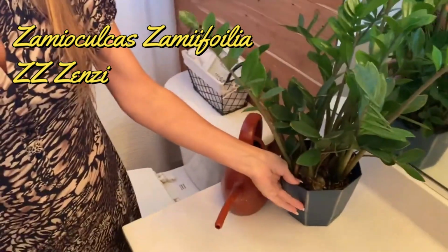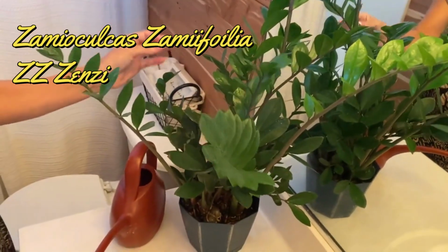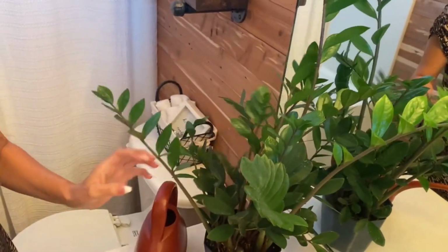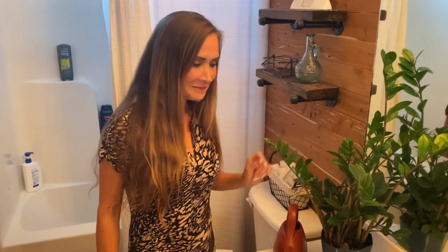This is my ZZ plant. It's a pretty good plant. It can live pretty much anywhere. Just gotta give it water every 6 weeks, a month or so. It's doing pretty well. I will say this, I don't think I've watered it at all in like 3 months, so someone watered it. Oopsie, my bad.